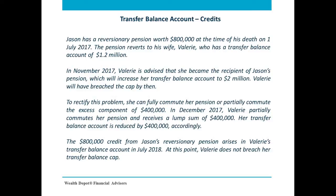To rectify this problem, she can fully commute her pension or partially commute the excess component of $400,000 to an accumulation account, or withdraw the amount altogether out of the superannuation regime. In December 2017, Valerie partially commutes her pension and receives a lump sum of $400,000. Her transfer balance has now reduced by $400,000 accordingly.